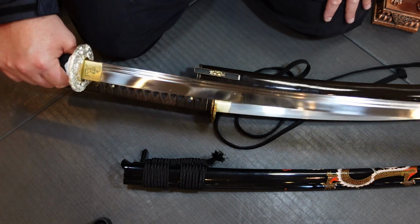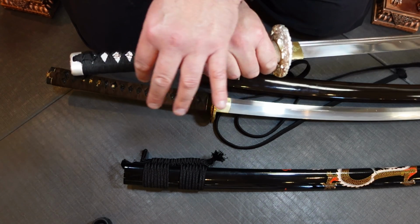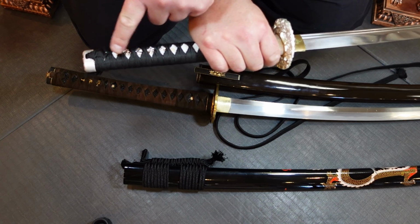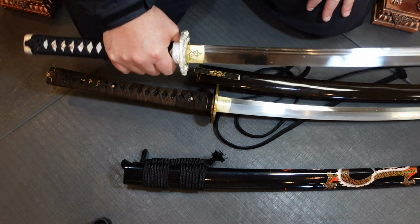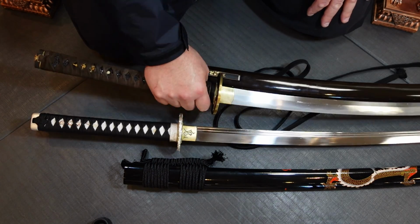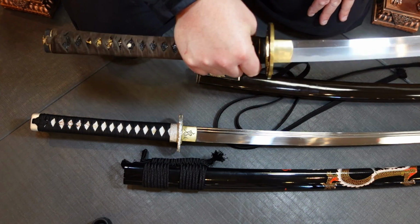This one can cut, and I have cut with it, but I don't trust this not to snap right about here in the handle, because I don't think that the tang goes all the way to the end. I think the tang stops right about here. Therefore, the handle on this feels kind of wobbly and wonky. This handle is tight to spec, and I feel like that's not going to fall apart if I hit it against something.